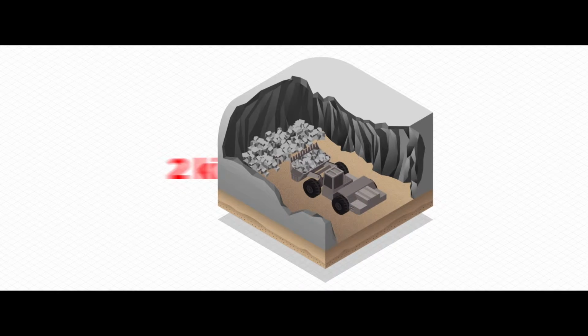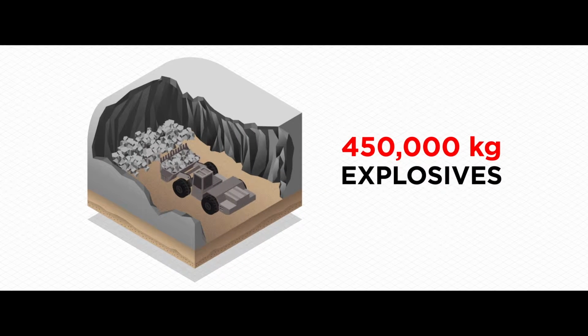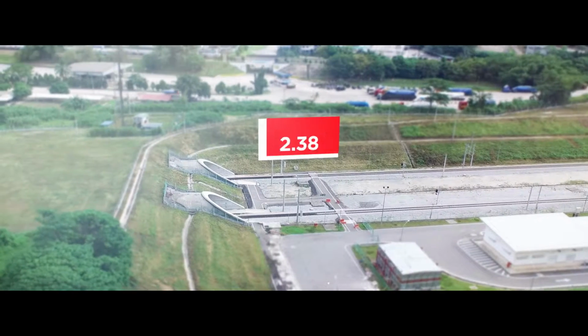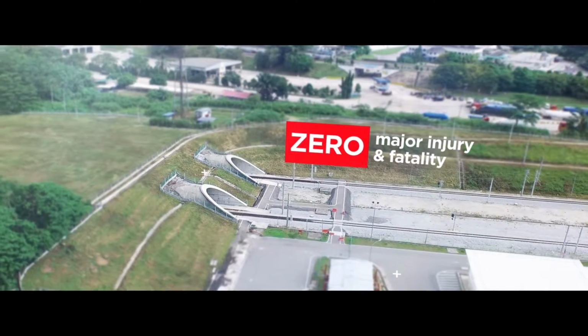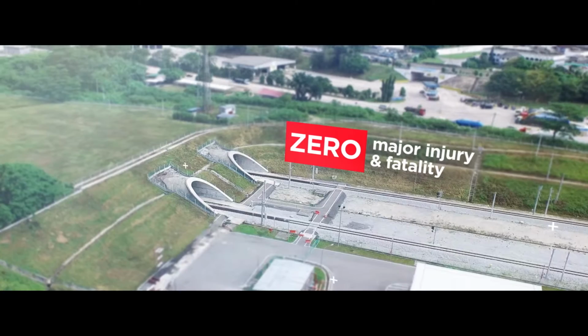In total, over 2 kilometers of each bore was tunneled using the drill and blast method with 450,000 kilograms of explosives and over 120,000 detonation devices. 2.38 million man-hours were accumulated, and with stringent safety practices, we were able to achieve the entire process without a single major injury or fatality.